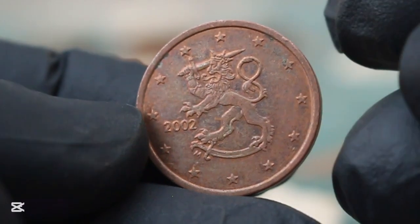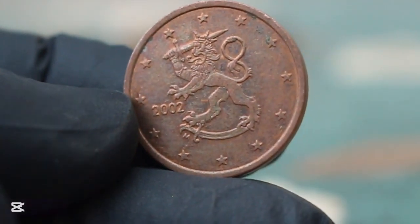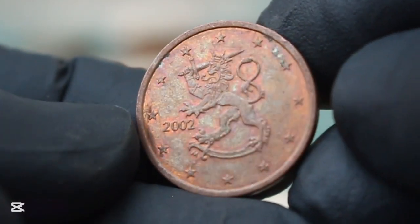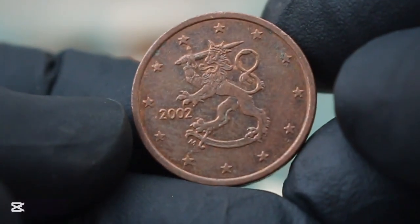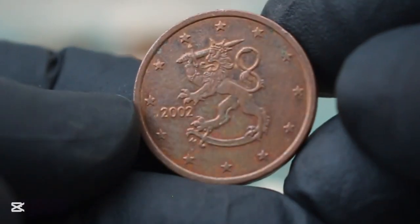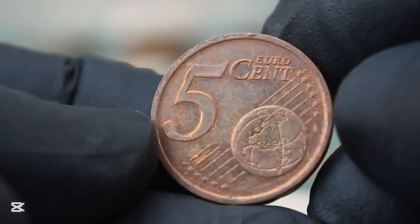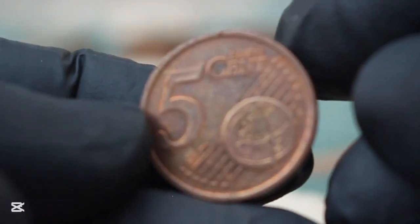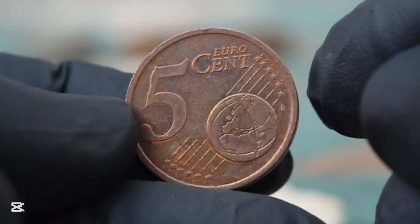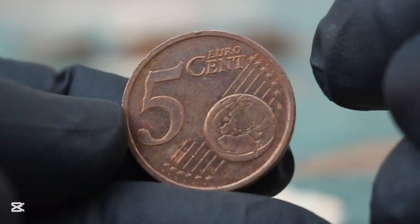Now, let's talk about the coin's value in today's market. The Finland 5 Euro Cents 2002 coin is highly sought after in very fine condition due to its relative rarity in that grade. While millions of these coins were minted in 2002, finding one in excellent condition, with minimal wear and without any significant damage, is quite a challenge. Coins that are in very fine condition, with clear details and minimal scratches, can fetch auction prices well over $10,000.